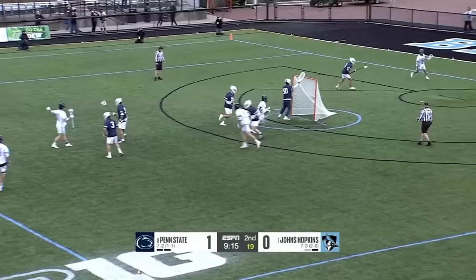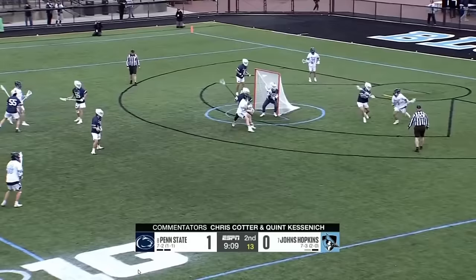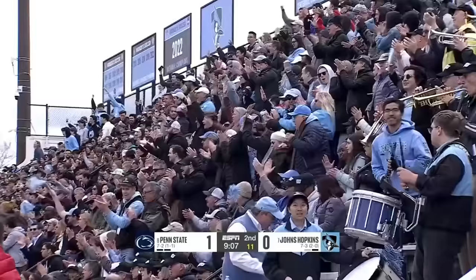A little unorthodox, right? A little different. A little bit of innovation, the way he uses his body makes some of those saves. Hopkins has it. Behind the back here, though, Melendez changes all that.